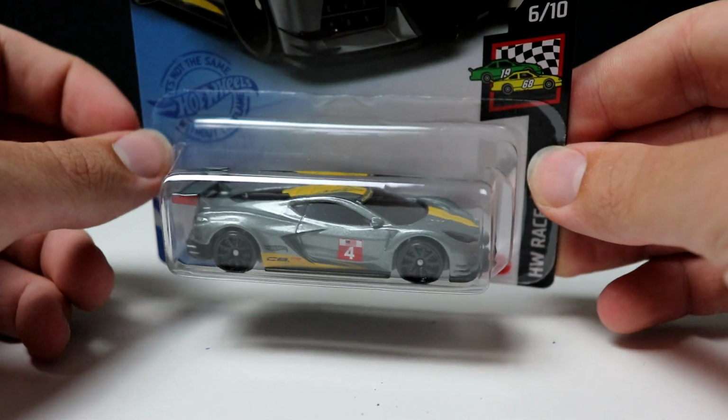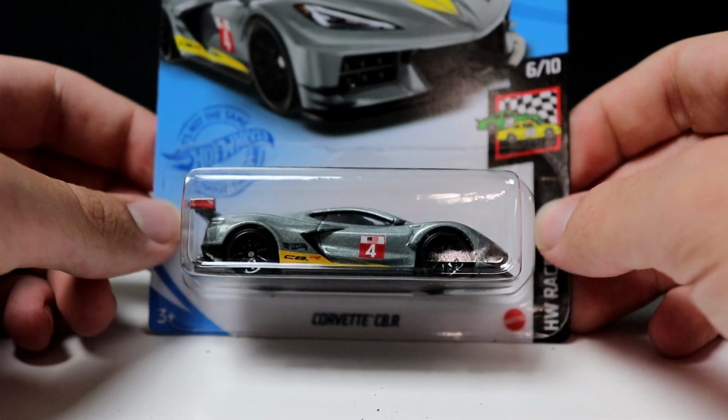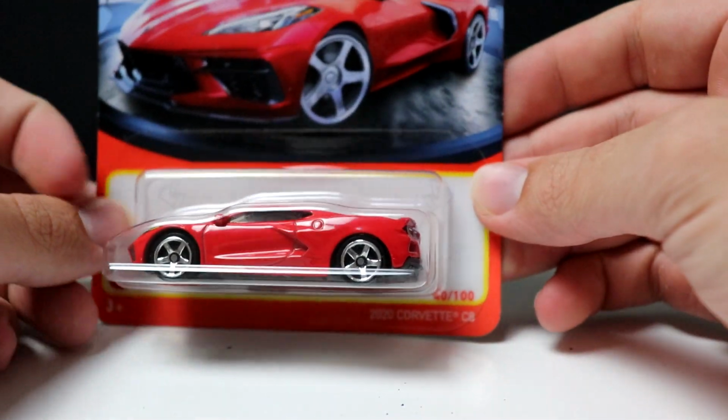As you can see, I have the gray version here that I found as well. I love the gray version of this car. This is the recolor from when it came out in yellow earlier this year. Very nice casting.